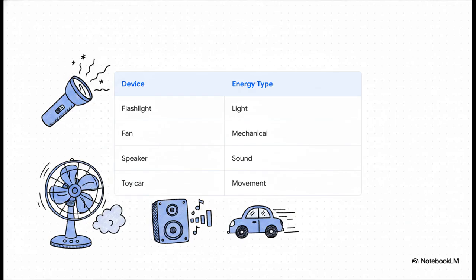Just look at how this plays out in real life. We take that DC electrical energy and we transform it into other types of energy we actually want. Like if you put a flashlight bulb in that wire path, the electrical energy suddenly turns into bright light energy. If you hook it up to a little portable fan, the battery's energy turns into mechanical energy, spinning those blades. Attach a speaker and you get sound energy playing your favorite songs, or put it in a toy car and that electricity turns right into movement.